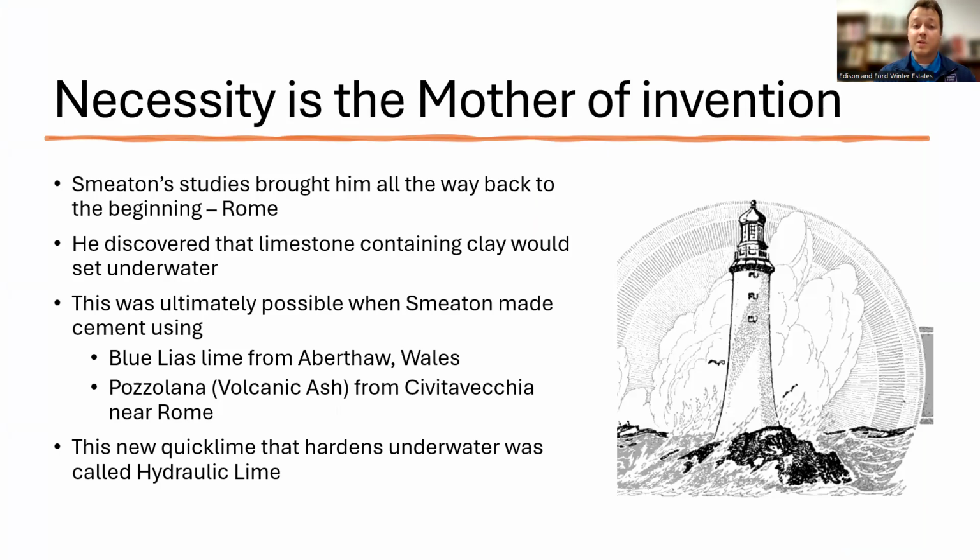This was made possible when he made cement using blue lime from Aberthaw, Wales, and going down to Rome, or nearby Rome, and getting volcanic ash from Civita Vecchia, right next to it on the coastline there. And so basically, combining old with new, he was able to create this new quicklime that hardens underwater, and it was called hydraulic lime.